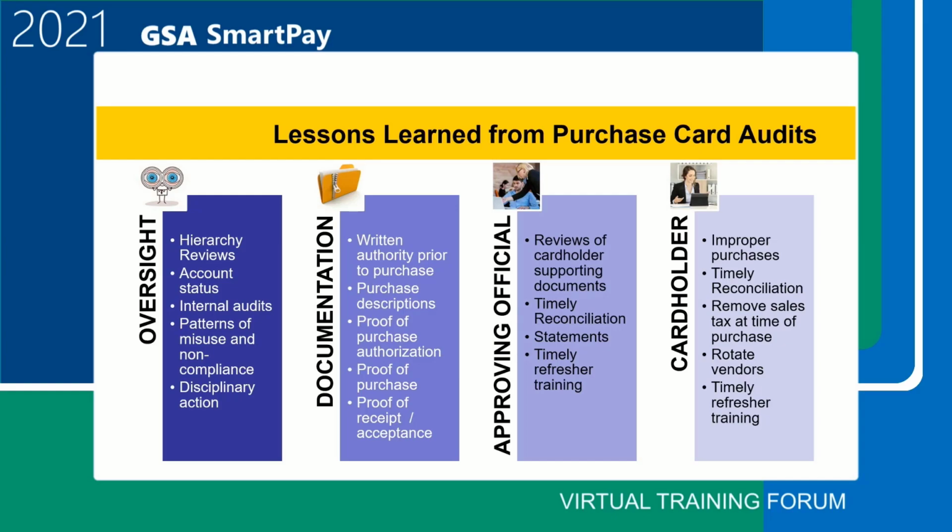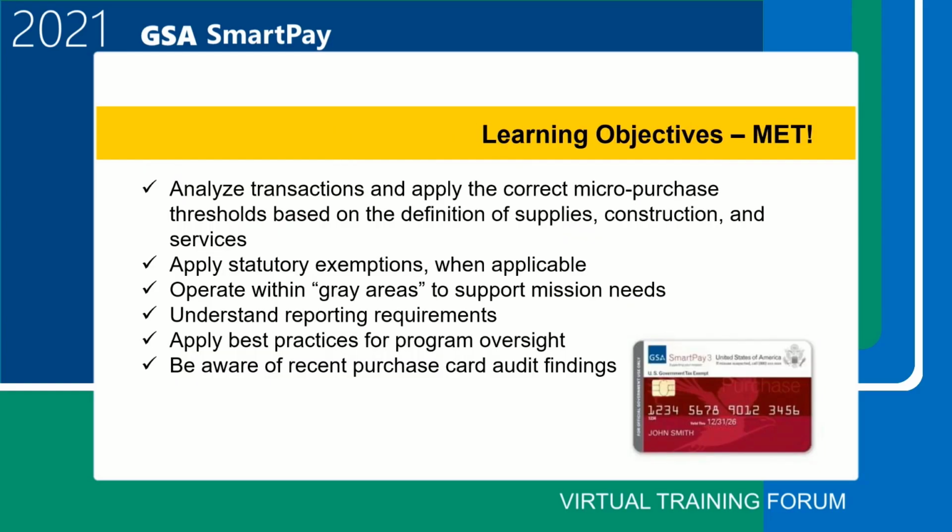It's been said that the best way to learn is from the mistakes of others. So using these mistakes to poke holes in your own policies and procedures and training to make sure they're airtight is a great way to keep your program running in tip-top shape and to sustain future audit scrutiny. So here's a quick rundown of the learning objectives again that we had for today. I hope that you feel we've addressed all these thoroughly and you're comfortable that you have the information you need to help make decisions, tighten your program management and oversight, and apply these things to your daily work as an AOPC.